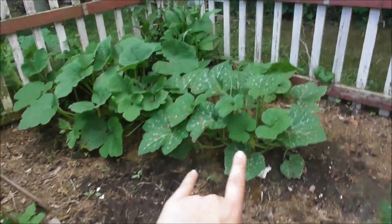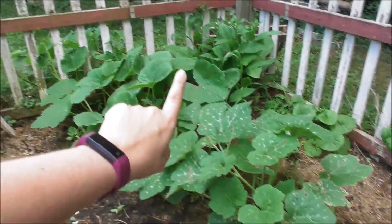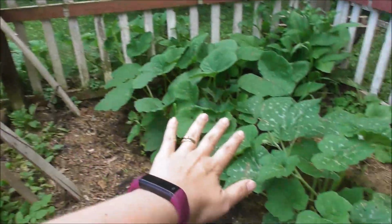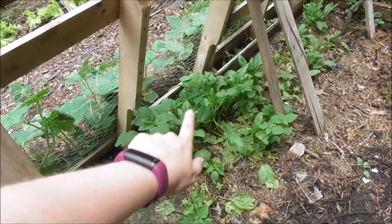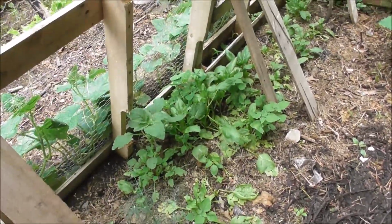And then back here, I did have some extra space. So these are zucchini and spaghetti squash in these two hills. I have some of that planted up there, but we're going to have additional harvest here. And then back here, I planted a whole row of spinach. I've harvested some of that, and the rest is actually going to bolt. So this has to get taken out and redone for July.